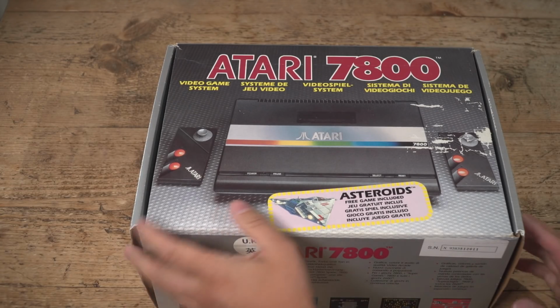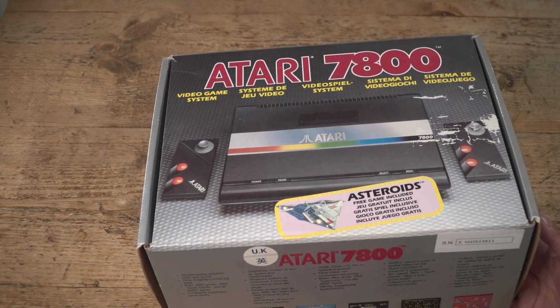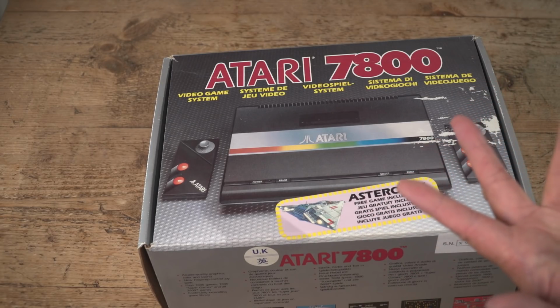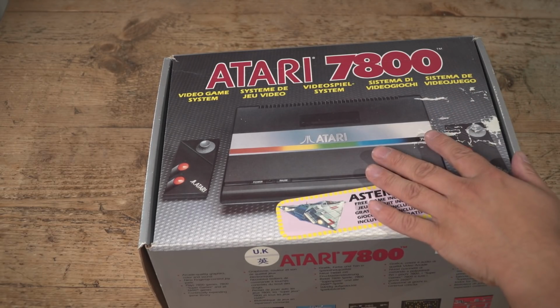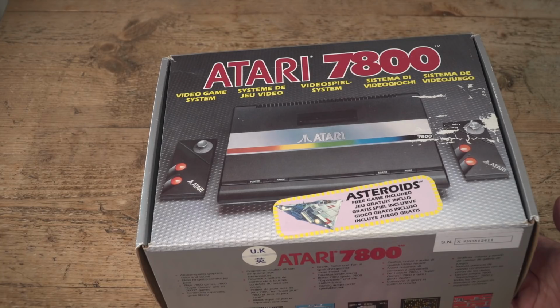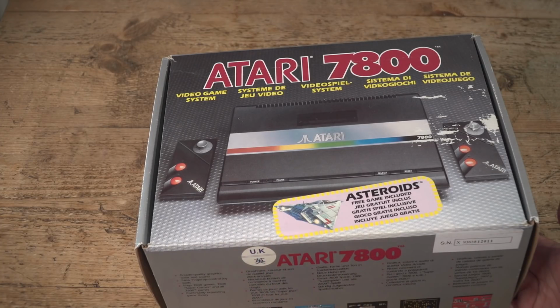Right, okay. Let's open this up. And these packs, by the way, I've heard tell of these being on sale in the mid-90s in places like newsagents. Most Atari 7800 owners in the UK probably got theirs through catalogues such as Littlewoods and places like that, because these weren't in Dixons that I ever saw, or Currys, or Rumbelows, or Tandy.